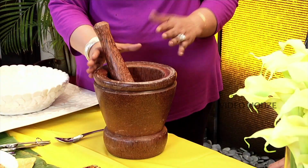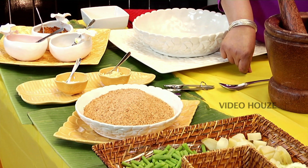Yeah, that's the beauty. No mixer and grinder can replace these Stone Age items. You can use those for convenience, but the taste that you get out of this is something different. Wow. So we've got all our ingredients ready for the salad.